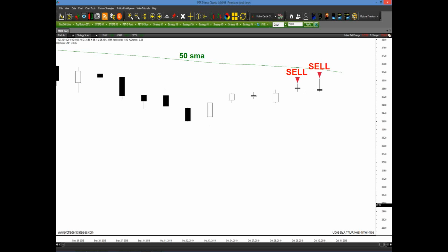Either way, it was a smart decision because the stock fell 7 points in the next day, all right? Did we know it was going to gap down like that? Absolutely not. When someone would say, well, how did you know to go short? Because the market told us.